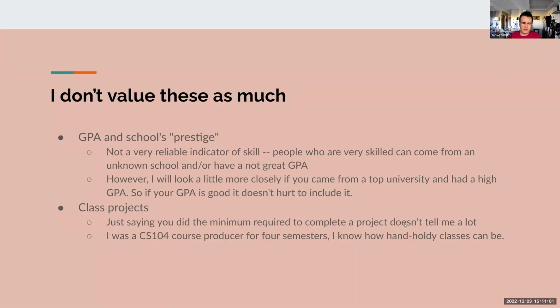And then other things that I don't value as much on a resume: I don't really care that much about GPA or your school. Frankly, it's just not a very reliable indicator of skill. People who are really skilled can come from a really unknown school or have a not great GPA. But I will say that if you came from a really good school and had a really high GPA, then that's at least a tiny bit of a plus. So it doesn't really hurt to include that information, but it's not something I look at very closely. Other stuff absolutely takes priority.